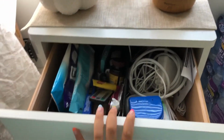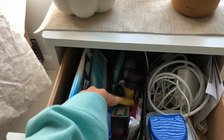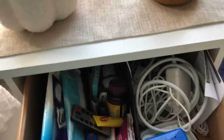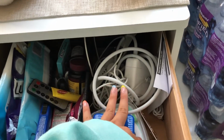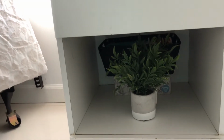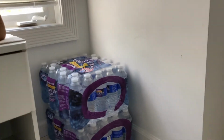And then in here, in my nightstand, this is kind of like my medicine. So I have antibacterial, vitamins, gum, hand sanitizers, cough drops, Advil, a lighter for candles, and then a remote for my lights. And then in here, I kind of have random stuff. I have my chargers, my Apple Watch, coconut oil for my legs, my retainer, lovely. And then right underneath, I just have another plant, and all the way in the back is tissues and a basket with extra command hooks and all of that. And then the eyesore of the room, my water, because I have nowhere else to put it.